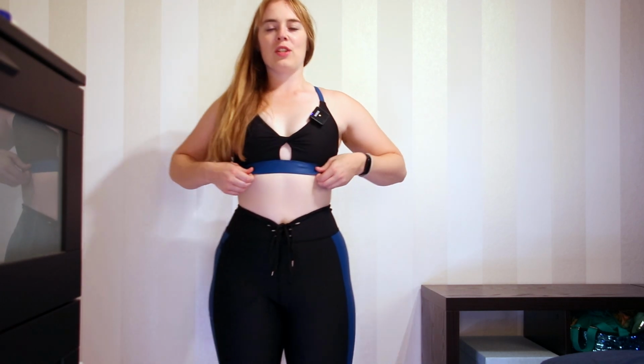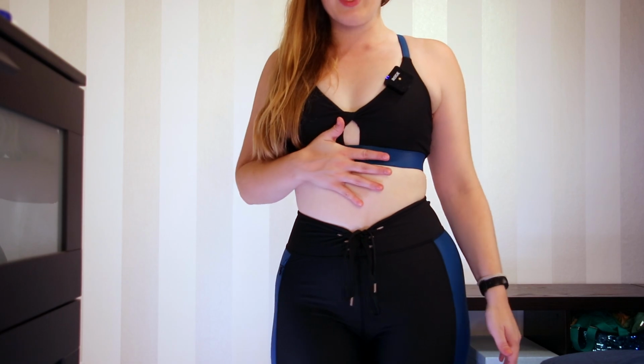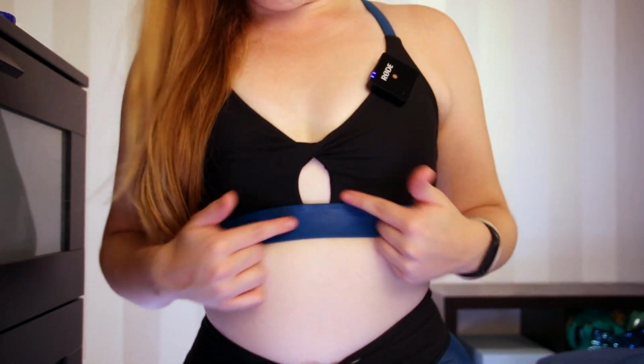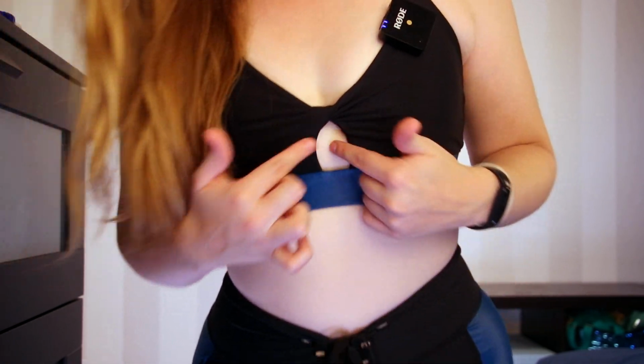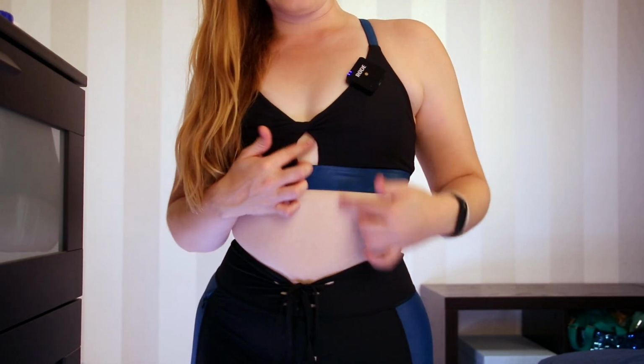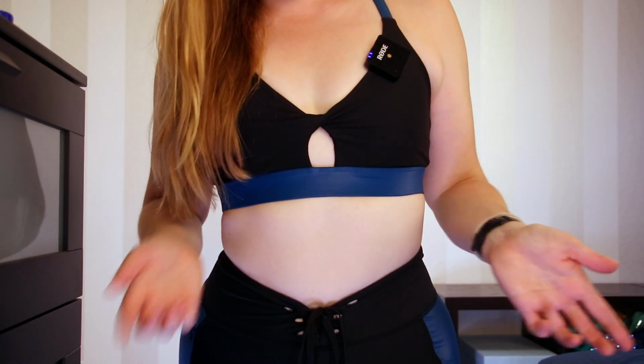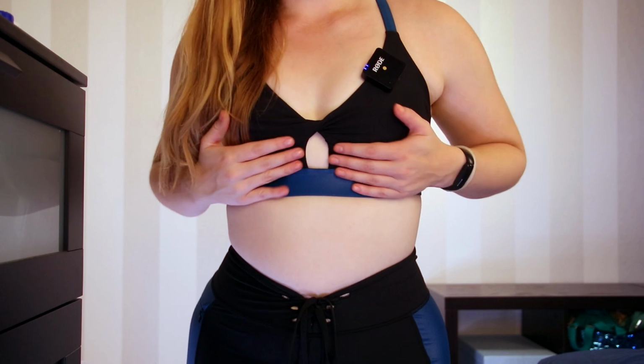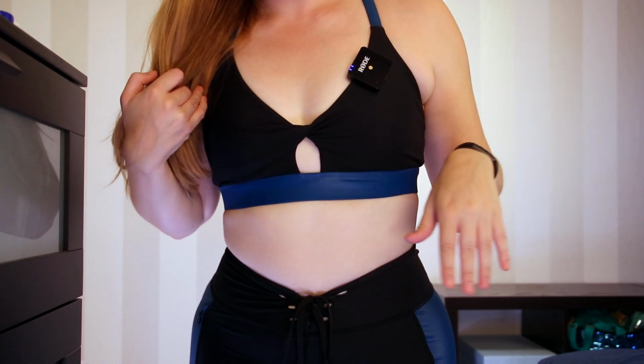Let's talk about the sports bra. I really do like it, and I was never a two-tone person, but I think it actually looks really good on this one. I like that it's kind of shiny. I like that we have this tiny twisty detail, this kind of tiny cutout. I'm not getting any underboob or anything. I'm getting maybe a teeny tiny bit of cleavage here. So I'm really nicely tucked in.